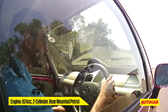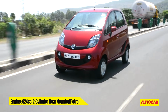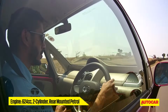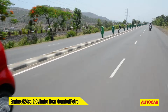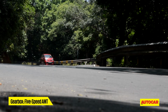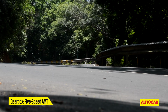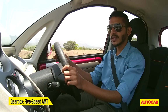The engine is the same 38 bhp 624cc twin-cylinder one as before, but now it has an extra 25 kg to haul around. Tata also says it's more efficient in the real world than before, but what I'm more interested in right now is the fact that I don't have to use my left foot. The big talking point, of course, with this updated Nano is the new gearbox. It's an AMT, and unlike the manual, which is a 4-speed, this one has 5 ratios. It also comes with a very handy creep function that lets it move off the line from a standstill without any input on the accelerator pedal.